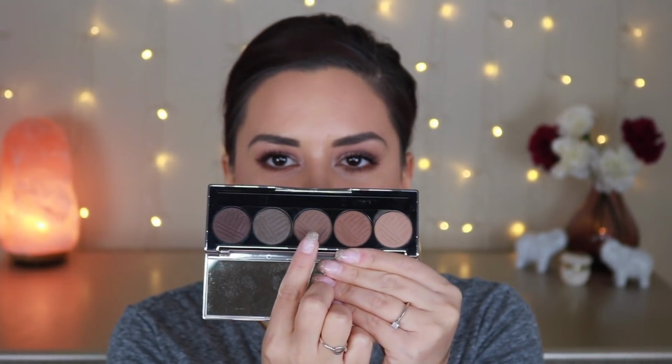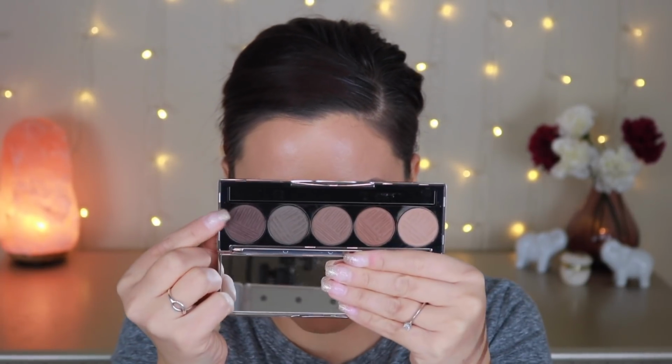The shade that I had the most trouble with was Sign Off, this middle shade right here. It just really wanted to grab, and that's the shade that I put into my crease. I tried different brushes. I tried synthetic. I tried natural hair. It just took me such a long time, longer than normal, to get that shade blended out. The other shade that I had a little bit of trouble with was the shade Smoke Show, this darker shade right here. This one was a little bit easier. That's what I have on the outer corner right now. But again, it took a lot of work.